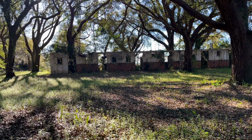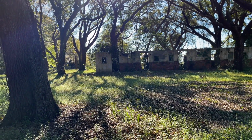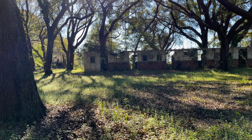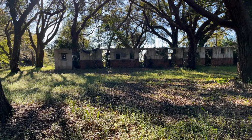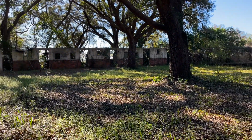So the resort continued to grow until 1954, when a Category 4 hurricane known as Hurricane Hazel directly hit this area, destroying the causeway, the pavilion, and most of the cabins. Mr. McKenzie rebuilt a small hotel, which is what you're seeing here. This is remnants of that.